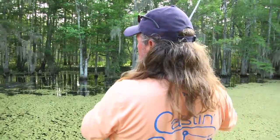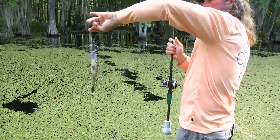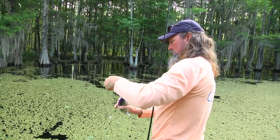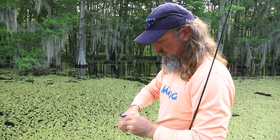Hey, fish on. Little guy. Tony! You got that one on, bud. The same little, what you call that, Winston? Committer. He committed to the committer. Boy, look how short he is, but he's dark. Well, he ain't darker back here. Yeah, look. So, hold on.